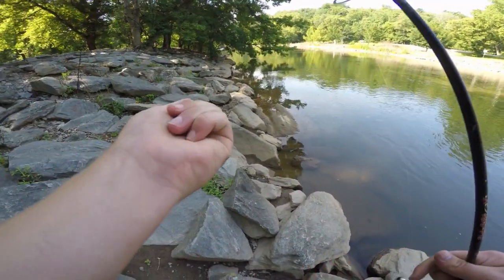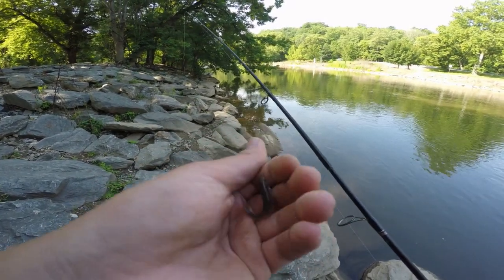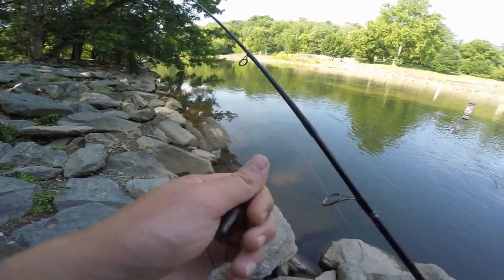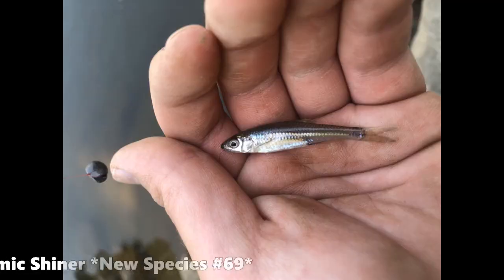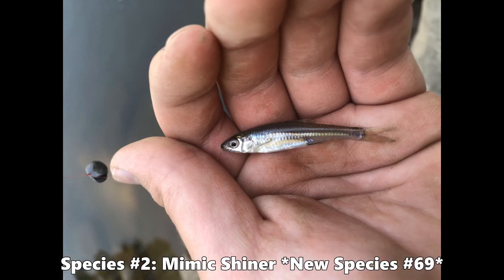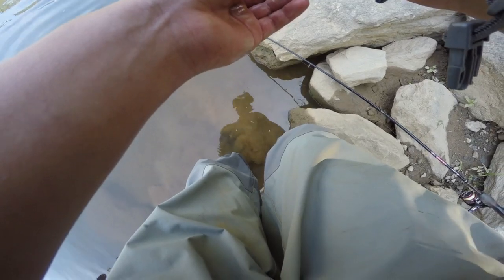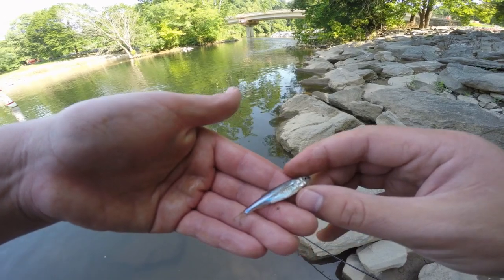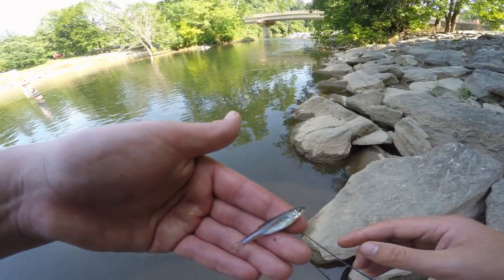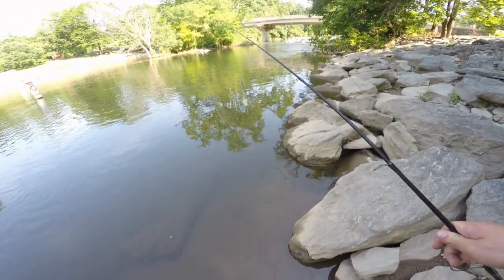All right guys, I was able to catch one of these guys. No clue what it is yet. There he is. He's super tiny. Let's get a few shots of this guy and let him go. It says here, no clue what species this is. Could be a swallowtail shiner, but a real tiny one. Let's go ahead and drop him back. All right, he's good to go.